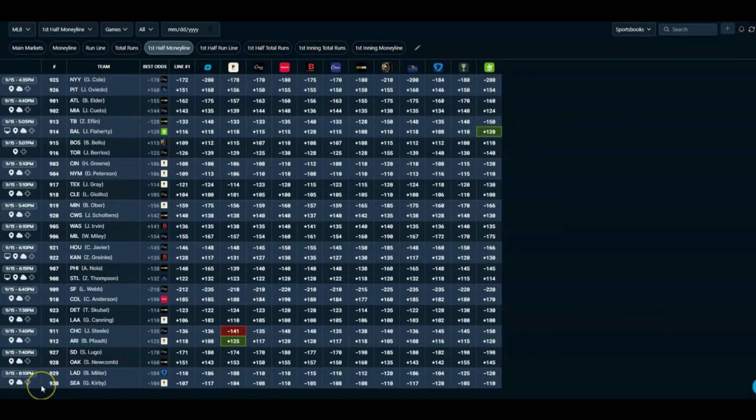Okay, guys, here we are at the odds screen of the MLB slate of games, here in the middle of September. Here's the first half money line data. Of course, you have the run line, total runs, and all the other markets you can pull up here at the OddsJam screen. But what I've identified is this Tampa line stands out to me: at Superbook it's at -128, which is far below the market price of Pinnacle, OddsJam, and so on. So that would be a wager.